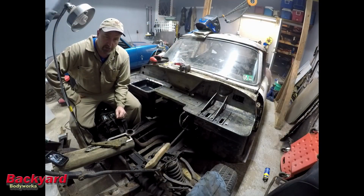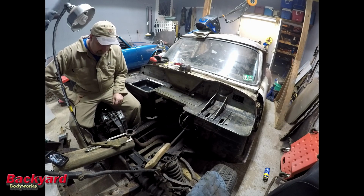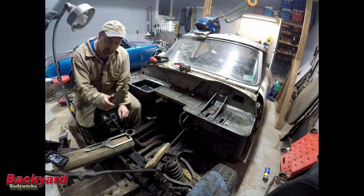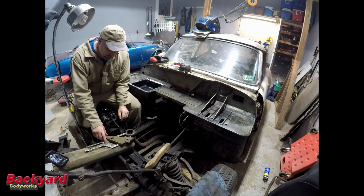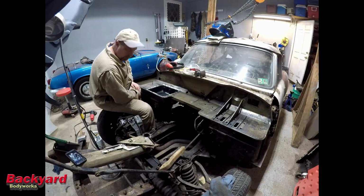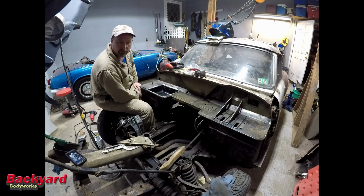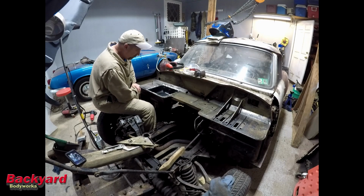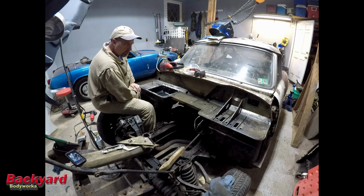Pretty good day's work, I think. I've got the spot welds cleaned off. I need to finish cleaning the rust off of here. Well, I tell you what, these tires make great seats. It's almost like it was designed to do that. All right, let's continue on.